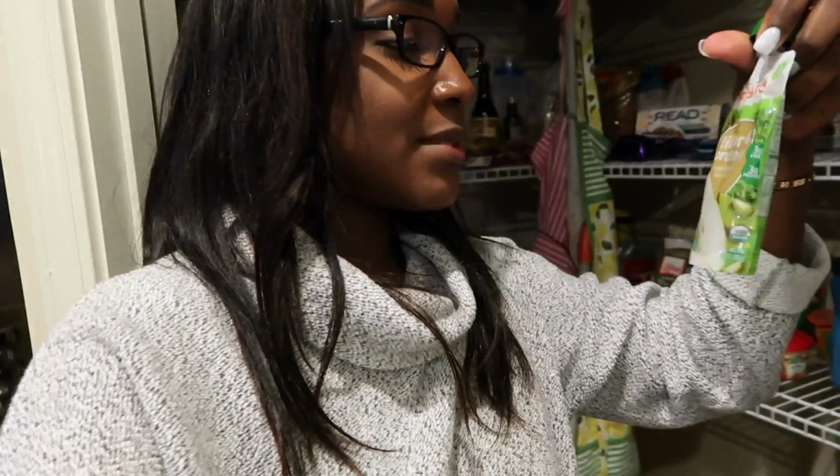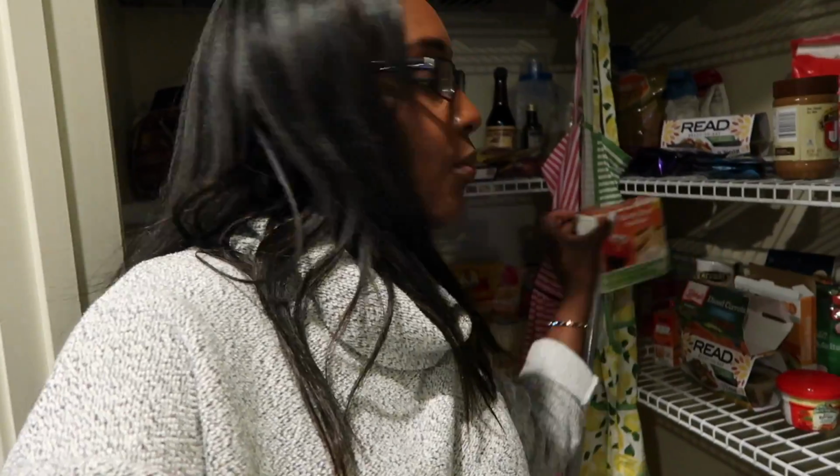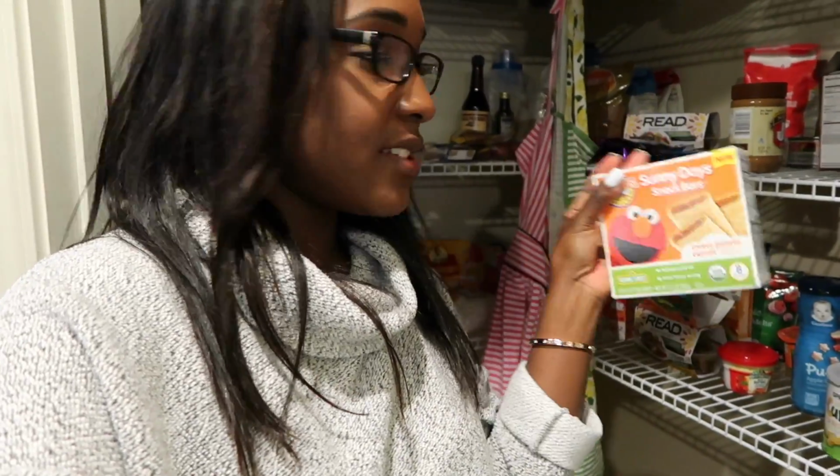Sebastian really loves that. And had he been awake during his snack time today, I probably would have given him a pouch. He loves pouches. Sometimes I'll do a couple of these pouches and like one snack bar. They have tons of different snack bars. We just use these, and these are Earth's Best organic sweet potato and carrot snack bars.